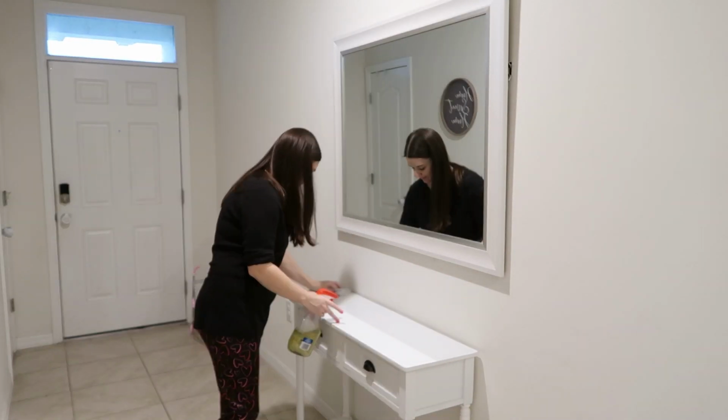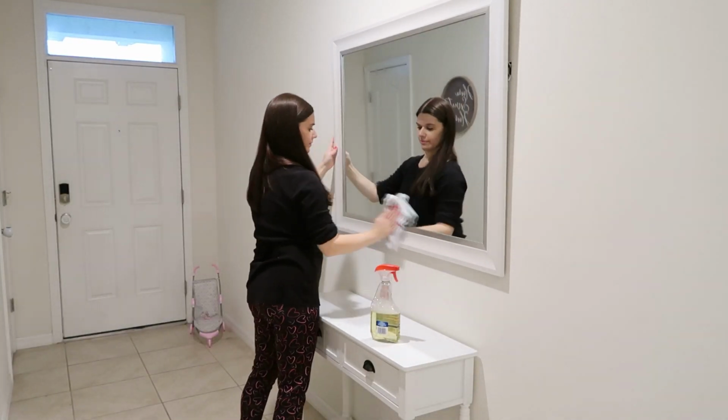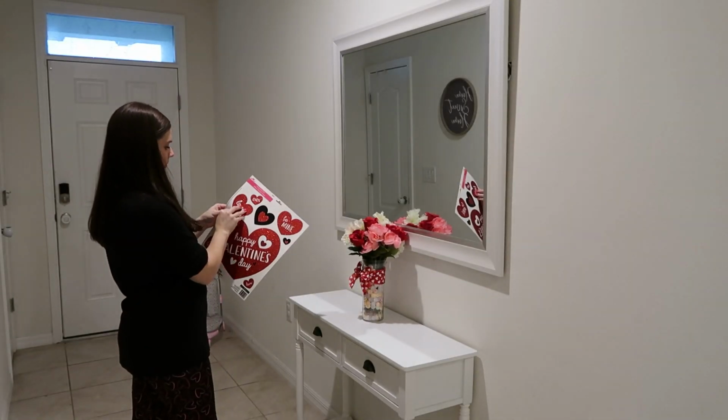This front table, I'm going pretty minimalistic, but something that makes a big bang for very little money is window cling. This front mirror looks completely different to me once I put these up, and it just brings a huge touch of Valentine's Day to this small area.